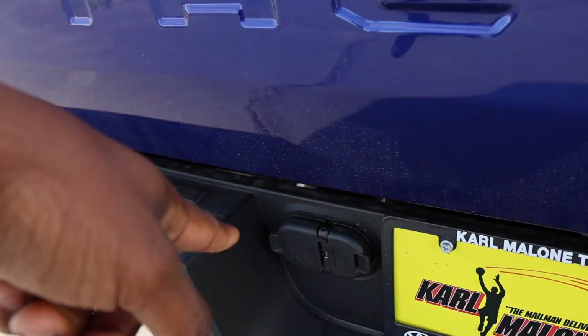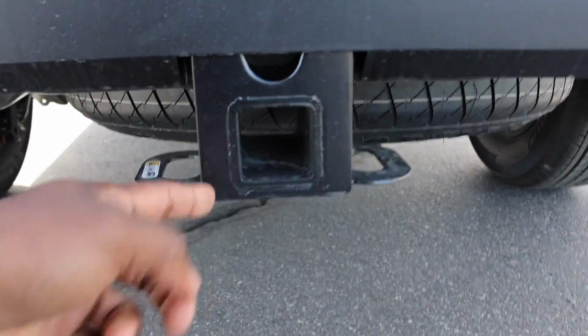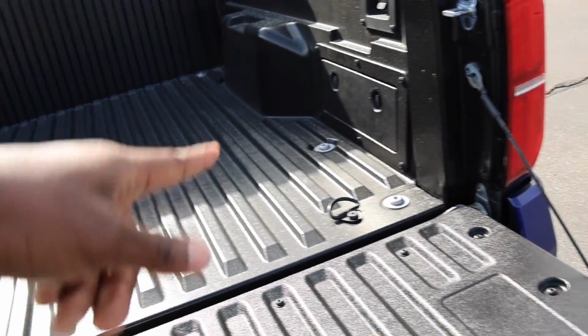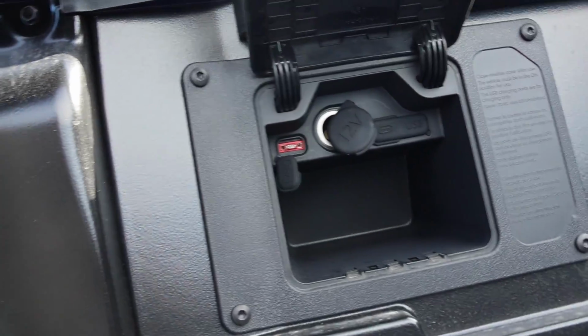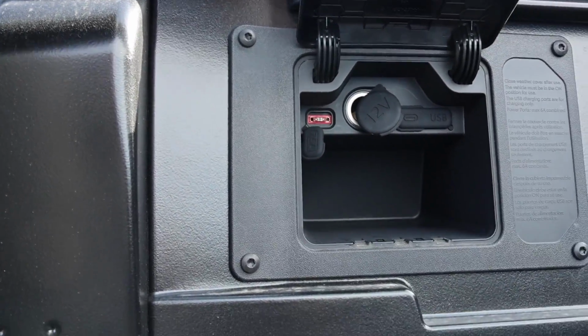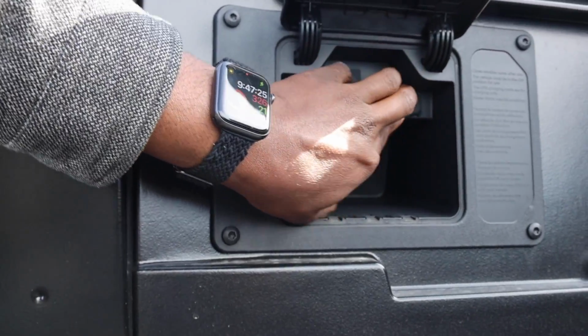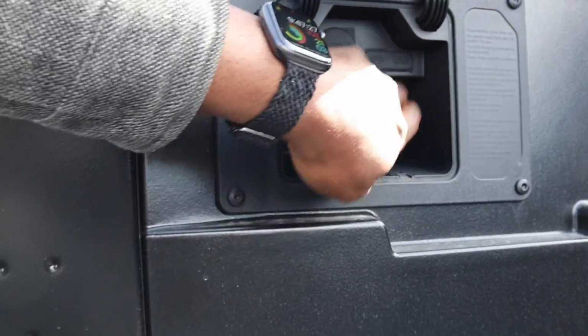You have a 4 and 7 pin for your trailer, class 4 receiving hitch, and assisted tailgate. They do give you the tie downs right there. And check that out. They give you a 12-volt plug and some USBs out back. That is really nice. I've never seen the USB, so good job, Toyota.